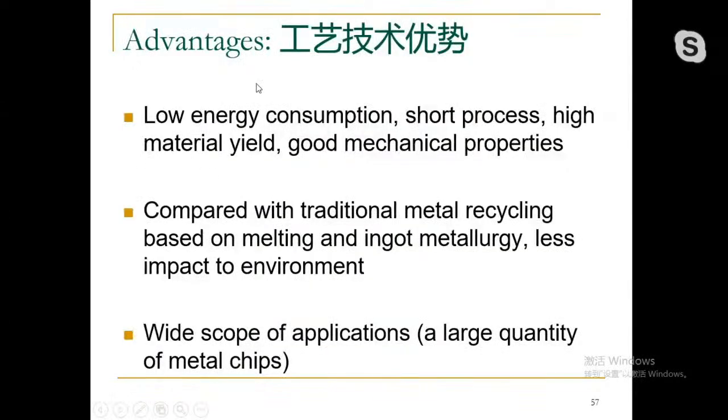So the advantages of this process are low energy consumption, short process, high material yield, and good mechanical properties, because again we don't have to melt the aluminum alloy. Compare this with the traditional metal recycling based on melting and ingot metallurgy. Traditionally, of course, metals are recycled, especially in China. Normally we don't throw metals away, so we recycle.